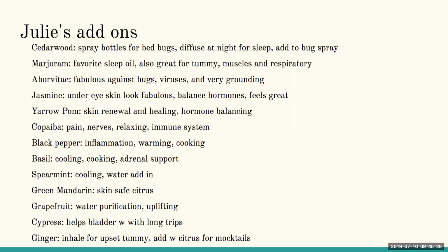Jasmine is what I use, the jasmine roll-on underneath my eyes. And I found when I was out there with the women and hormonal shifts were occurring, jasmine rubbed on the inside of the ankles and then a drop of yarrow palm underneath the tongue was just what we needed to help with some of those hormonal headaches that occurred. So that was fabulous.